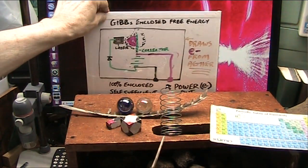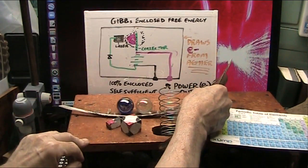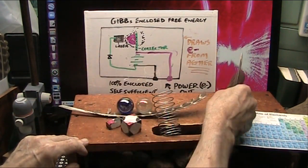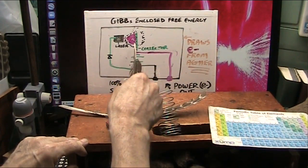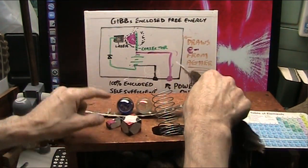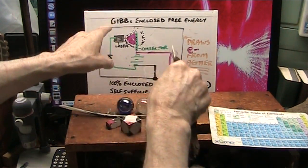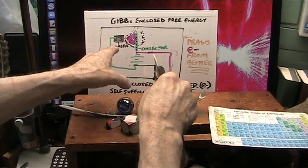A lot of things are not correct now. If we can accelerate that light and create this extreme energy right here, we can harvest it right here with a collector and run that electron power out to drive whatever we want out of this device, and you don't need to do anything with it ever.